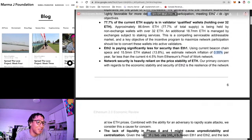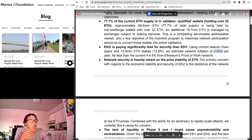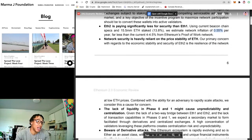Anyways, network security is heavily reliant on the price stability of ETH. I'm primarily concerned with regards to the economic stability and security of ETH 2.0 as the resilience of the network. So if you have ETH very volatile and ranging from $1,000 to $200, then the security of the network is about the $200 price, because if someone's trying to attack the network, it's even worse if it's volatile, because they can buy a bunch of ETH at 200, sell it at 1,000, and then buy a bunch more at 200, sell it at 1,000, buy a bunch more at 200, and by then they might have 5% in the network, 10% in the network, and then 20% in the network.